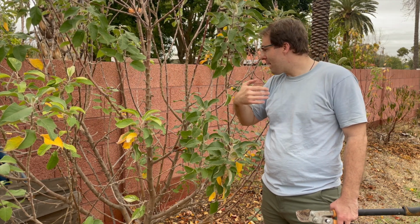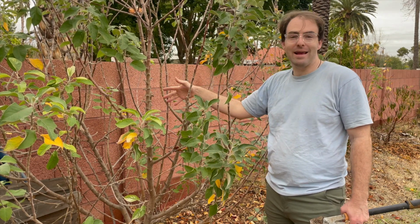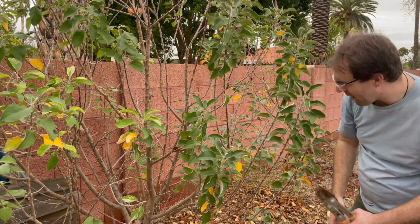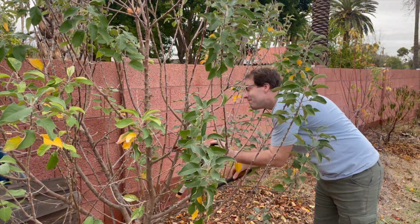So the first thing I'm going to do is clear out a bunch of these branches that are on the inside or growing in towards the interior. So that's the first thing that I'm going to do, and I'm going to cut this guy right here first. This is very much growing on the inside.